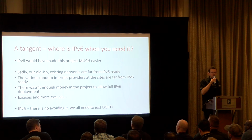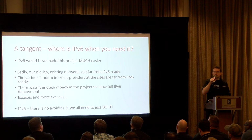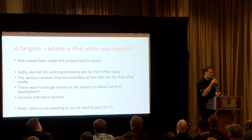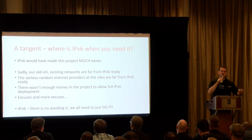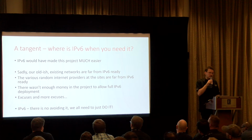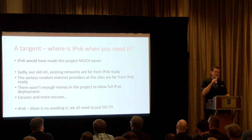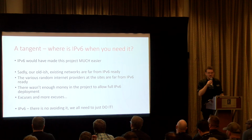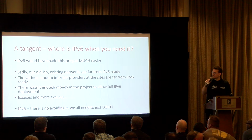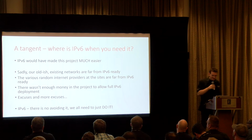The various random internet providers at each site are also far from IPv6 ready, which means that at some point in the future, when IPv6 came along, we would have to reconfigure the entire topology, right? Because we would have to readdress. And there wasn't enough money in the project to allow a full IPv6 deployment. Excuses and more excuses. What I want to get at here is that with IPv6, there is no avoiding it. We all just need to do it. Let's start doing it, please. It would have been so much easier. Anyway, tangent over.